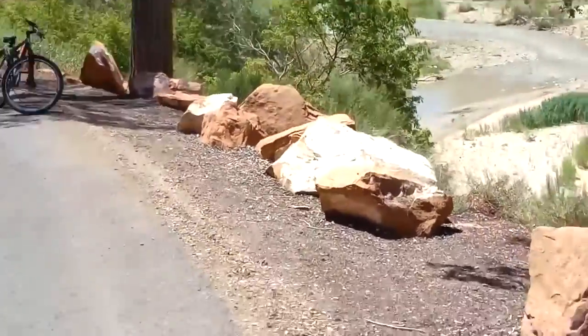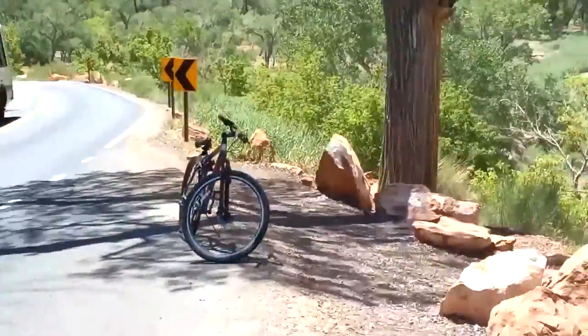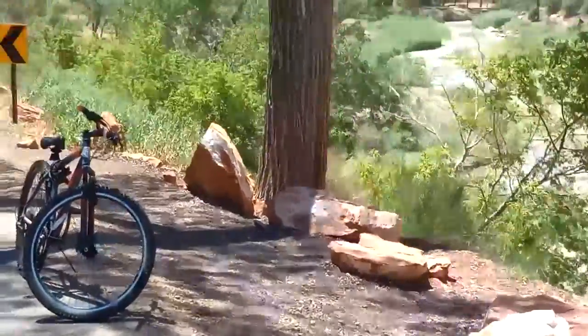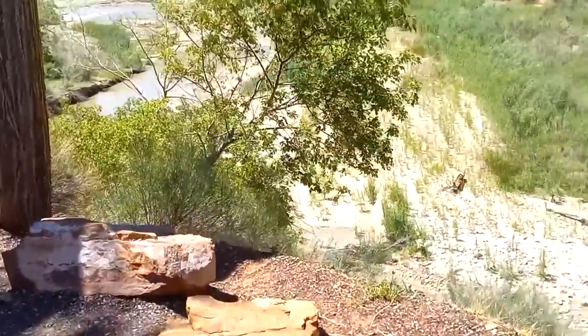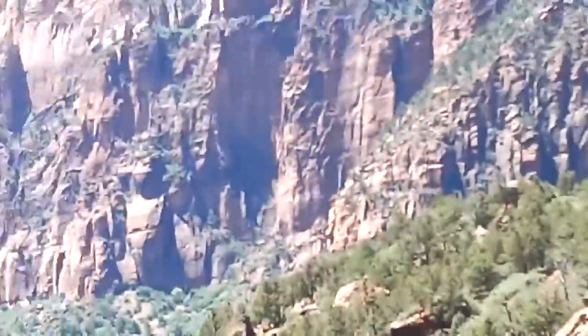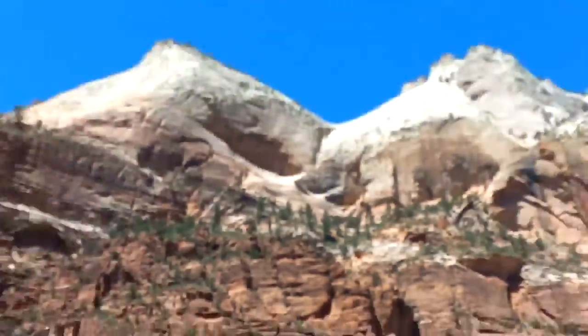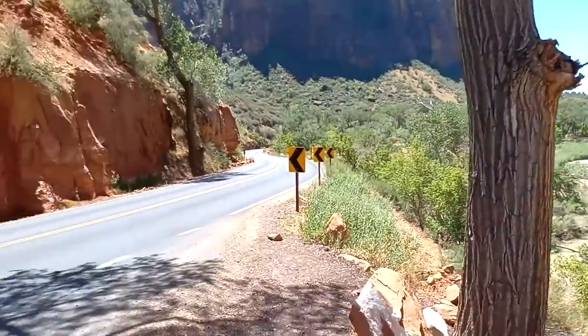Plus it's hot, it's summertime, it's super hot right now, but this shady spot under a tree, awesome. Take a little break, smoke break or water break. All right, beautiful. All right, we'll keep on going.